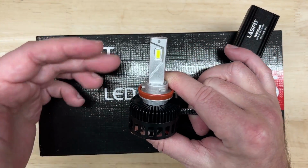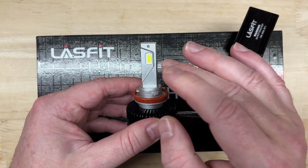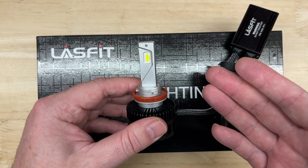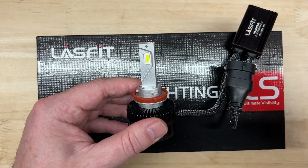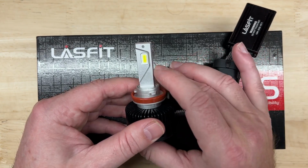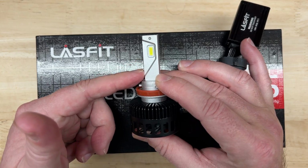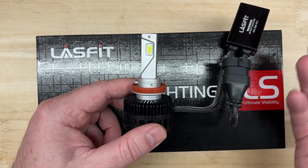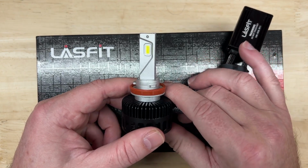See, as soon as you turn an LED car light on, the light output starts to drop due to heat. A light that is super bright at first but dims to 50% of that light output while you're driving isn't really a good light, doesn't have good heat management, and isn't safe to use. Now, that Lasfit LS Plus retained an impressive 93% of its initial light output after 27 minutes, again the average commute time in the United States.